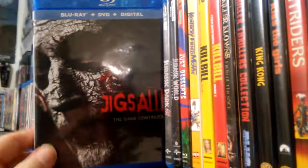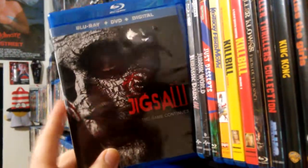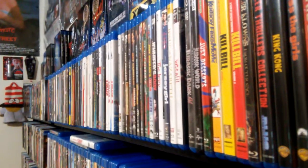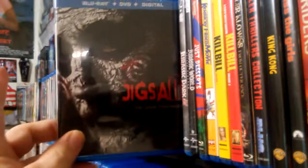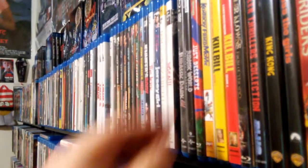Jigsaw, trying to reboot the Saw franchise, which I hear there's already another one. Even though this movie, I didn't pay $15.99 for that. I think I got it for about 50% off of that. So I think like about $8 I got it for. But yeah, I think they were trying to reboot the Saw franchise. I think it worked because I heard there's supposed to be a number 9 coming out, but not terrible. Not the best, but not terrible either. Pretty good. I had fun with it.